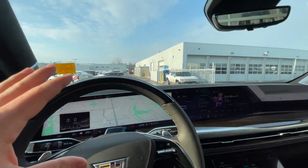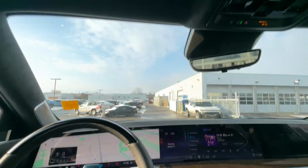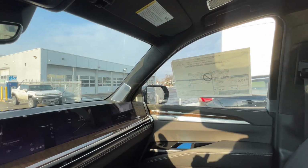Overall, guys, I gotta say that this Escalade is beautiful. You even have speakers up on both the driver and passenger too. So that is it for the interior, guys. I hope I covered everything. There's a window sticker out there. Let's go talk about that.